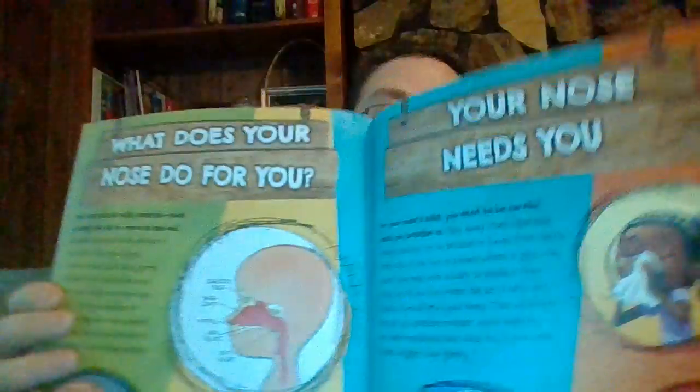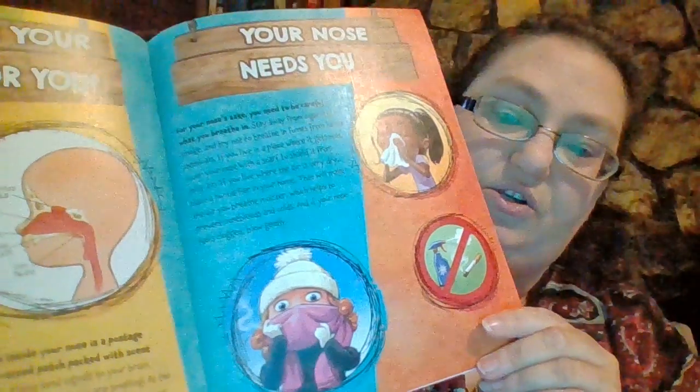If you live where the air is very dry, place a humidifier in your home. That will make the air you breathe moister, which helps to prevent nosebleeds and colds. And if your nose feels clogged, blow gently. All those things you can do for your nose.